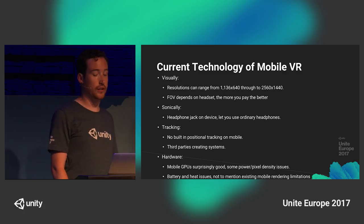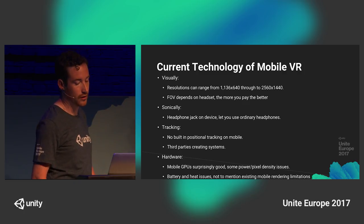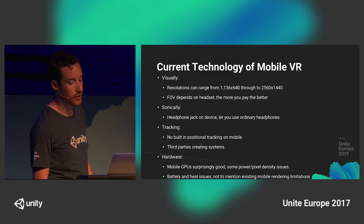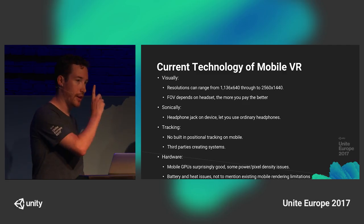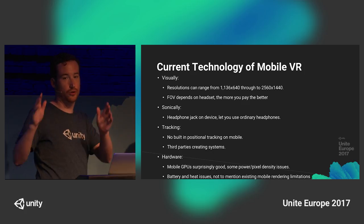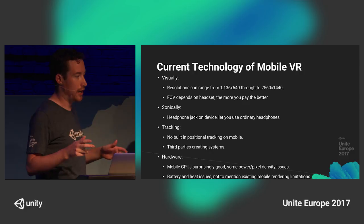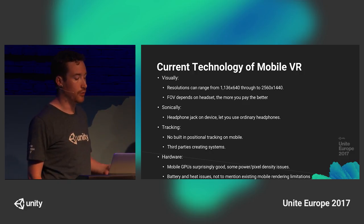There are some third-party companies and options. There's some interesting stuff happening. A company in Stockholm called Universes, they do inside-out tracking. So they take the camera feed from the camera and they're actually analyzing what it's seeing, pixel by pixel, tracking familiar points to give you that positional tracking, which really, really adds to the immersion.